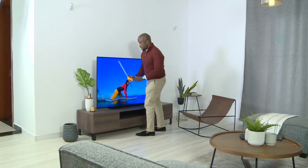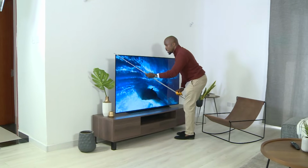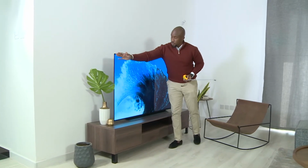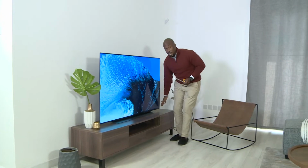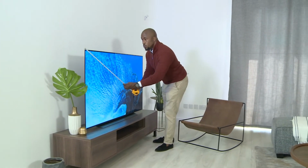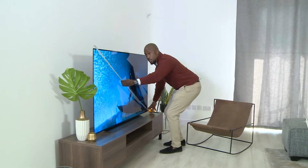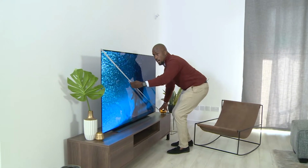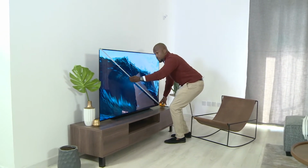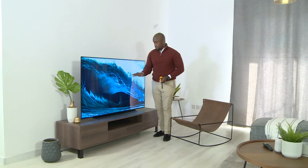Now, what you need to do is this. If this TV is a 65, first of all, let's find out if the guys at LG gave us a 65-inch TV. The rule of thumb is measure your television set diagonally. So if this is a 65-inch TV, what we'll do is we'll just place it there and stretch it a bit just to see where we are at. And this is exactly 65 inches. So that's how you get to know the length of your television.